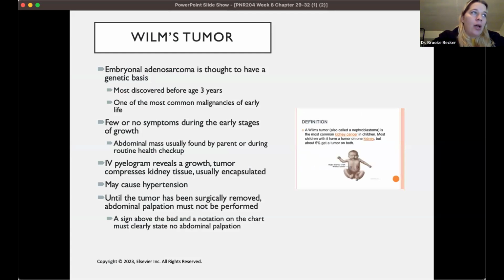Okay. They have few to no symptoms typically during the early stages of tumor growth, but then eventually the abdominal mass is found by a parent or found during a routine health exam. Okay. Wilms tumor is also referred to as nephroblastoma. Okay. So nephro, that'd be kidney cancer, right? It usually just affects one kidney, but in about 5% to 10% of cases it can affect both kidneys.